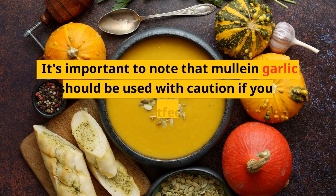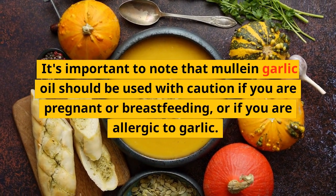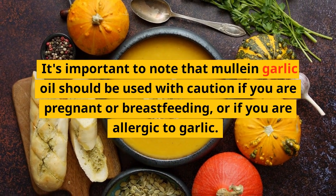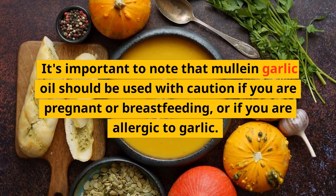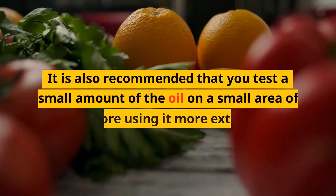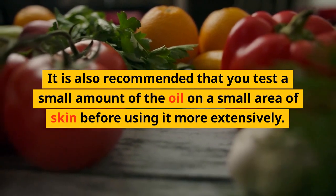It's important to note that mullein garlic oil should be used with caution if you are pregnant or breastfeeding, or if you are allergic to garlic. It is also recommended that you test a small amount of the oil on a small area of skin before using it more extensively.